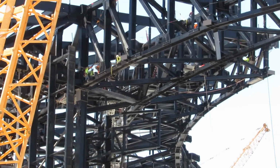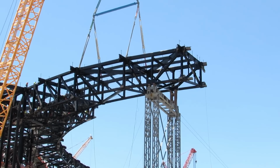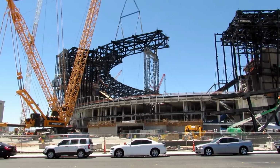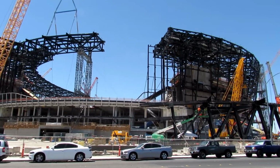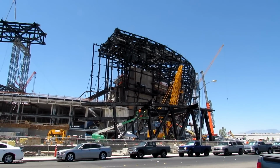Any of you construction workers that are working on this project, watching these videos, just want to thank you guys for building this new home for us, for the Raider Nation. It's just amazing work you guys are doing here. It's just hard to comprehend how you guys even figure out how to put this together. So thanks for all that stuff.